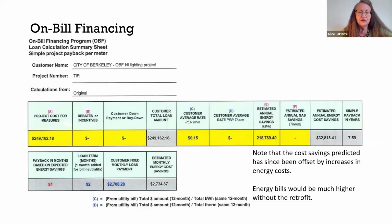The estimated amount of energy savings are over in the gray cell on the left, 32,818 a year, which is a nice payback for this. And our payback years are a little over 7.5 years. So we're coming up on that end of that. And after that payback period, all of the savings will accrue to the city of Berkeley. So the department's going to be very happy when this loan is done.